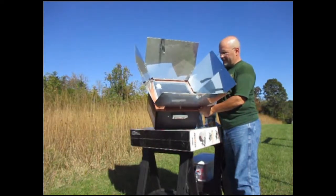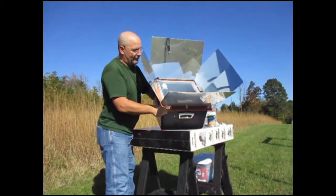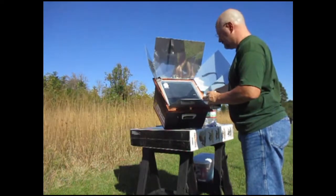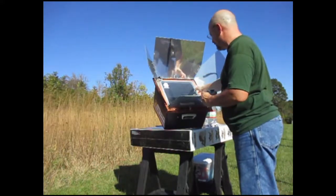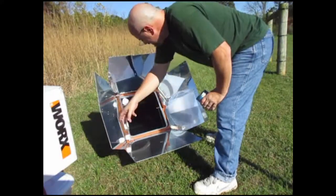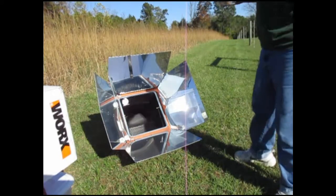Well, that's directly at the sun right there. Yeah, this isn't going to work. I got to put it on the ground. Okay, well, it's all set up. I just set it down. It's already at 140 degrees.